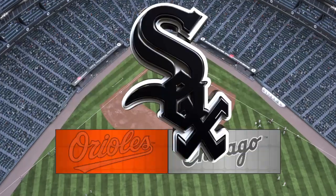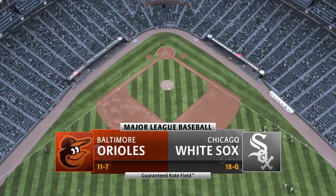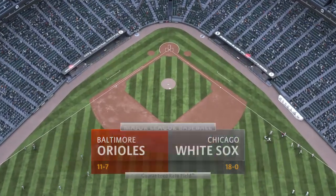Baseball on Tap. It's the Baltimore Orioles going up against the Chicago White Sox. First pitch coming your way next.